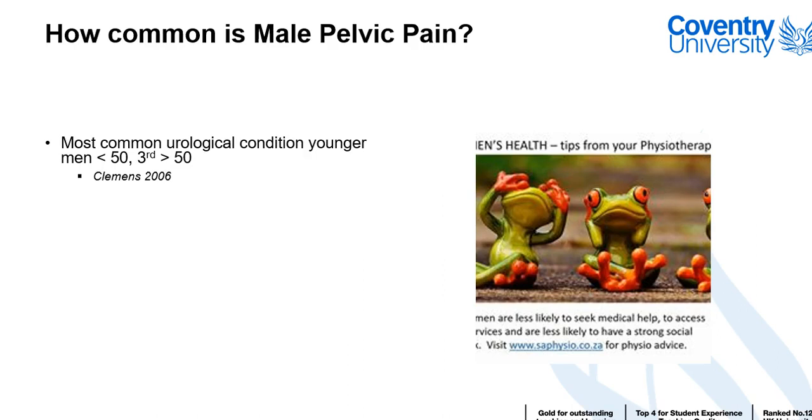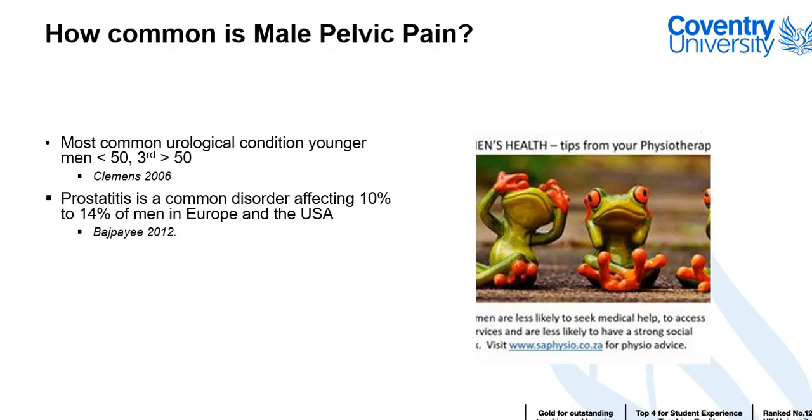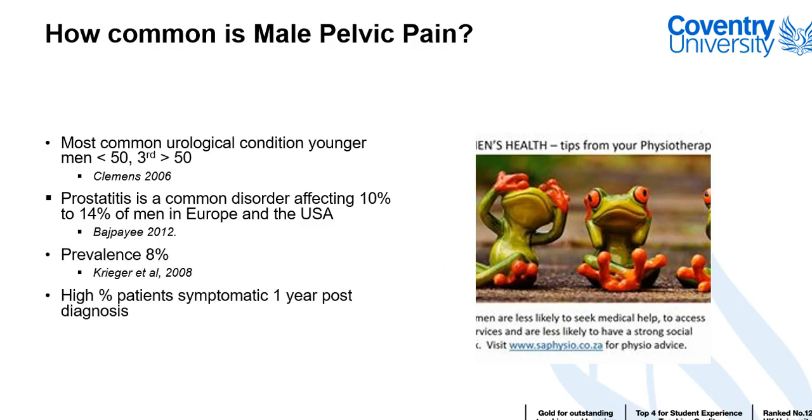But it's the most common urological condition in younger men, third over 50. This condition used to be called prostatitis, but now it's more a subclassification of prostatitis where there isn't, probably in about 95% of men, there isn't a prostate component. But we do know that men continue to be symptomatic well after diagnosis. And it's almost impossible for them to find help. So there's a real lack of research.